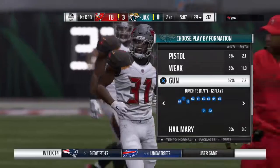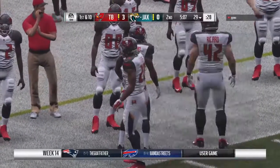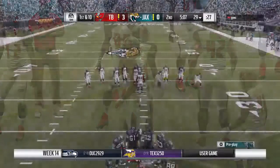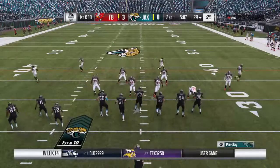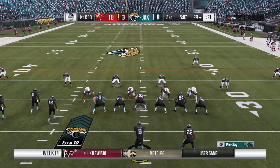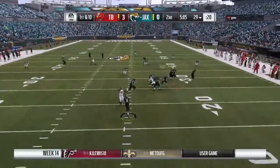Punts on back-to-back drives. And old-school coaches don't necessarily mind that. Didn't turn it over, right? Didn't create a big play for the other team. Right now, what you're looking for is can you gain an advantage in field position? And that's what both teams are seeking right now. Yeah, they'll be seeking to gain that advantage here on this drive.